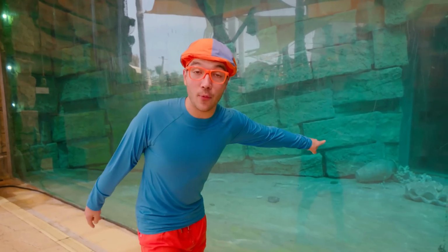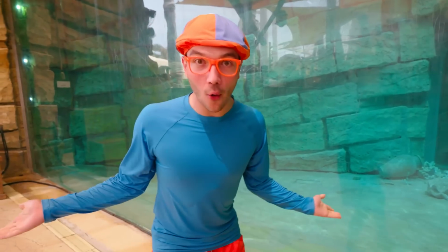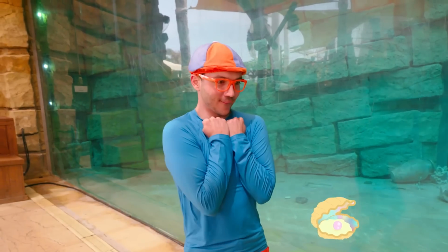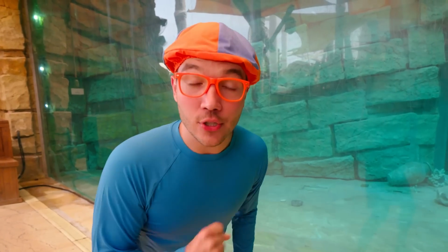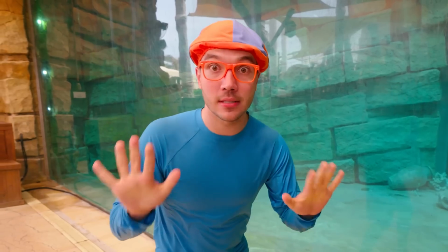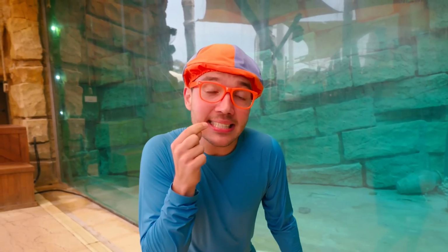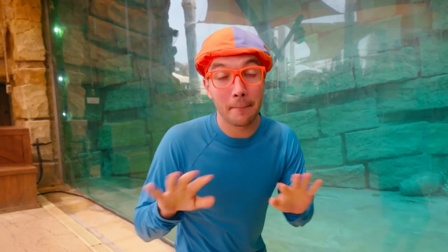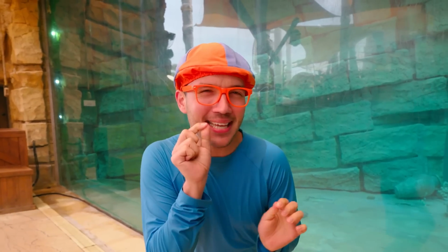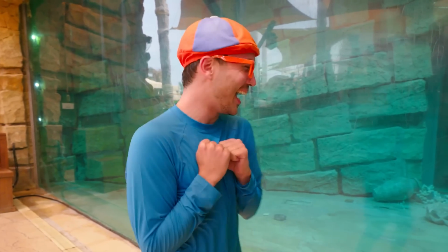Hey, do you see that right there? Whoa, do you know what that is? That's an oyster. Yeah, an oyster is a sea creature. Whoa, and an oyster makes pearls. Beautiful pearls, yeah. Sometimes a little thing that bothers an oyster, like sand, gets in its mouth. But after a long time, the oyster turns that little piece of sand, or whatever it is, into a beautiful pearl.